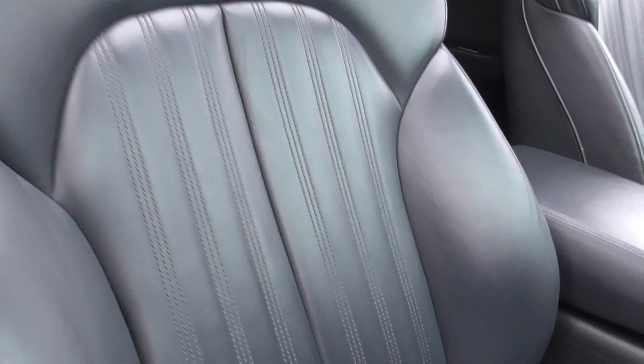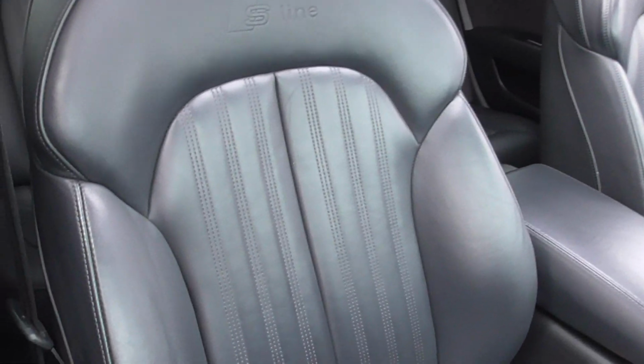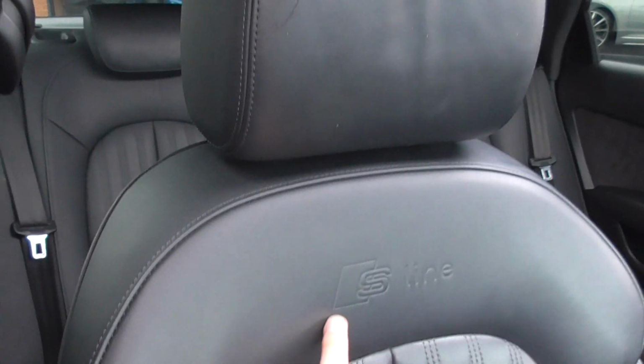So poking my head in, it doesn't smell like it's ever been smoked in. What I'll do is I'll switch the car off, stop the beeping. There's no smell of any sort of pets, dogs, etc. But we've got the S-Line embossed seats. Looking at the actual bolsters, they're in fantastic order. Obviously this is where you tend to pick up most of your wear getting in and out of the vehicle.